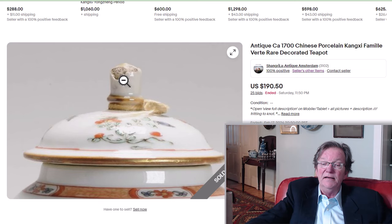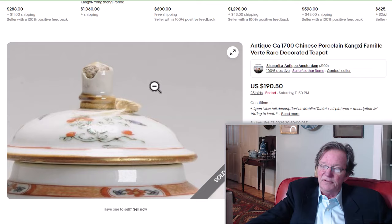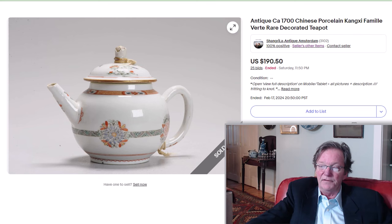And it may be that the finial was chipped to begin with, and then it bumped something and knocked more of it off. But that's a real easy fix. You go to any ceramic repair person, and they can fix that like nothing. You'll never see it again. Very easy to do. $190 for a nice Kangxi teapot. I think that was a very, very good buy for whoever got it. And then over to this.